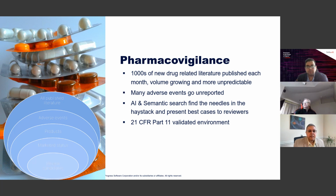One is you first have to look at all the literature. Two, you have to filter it by adverse events. Three, you might have to filter it by, hey, is our product in there? And four, you might have to say, well, are we actually marketing this product in the geospatial area where this publication is?